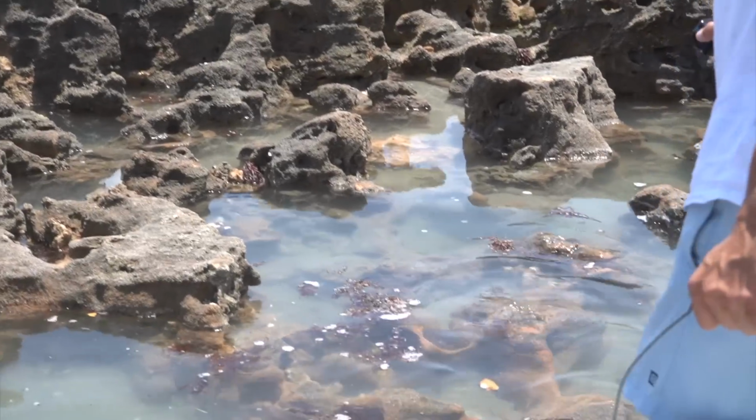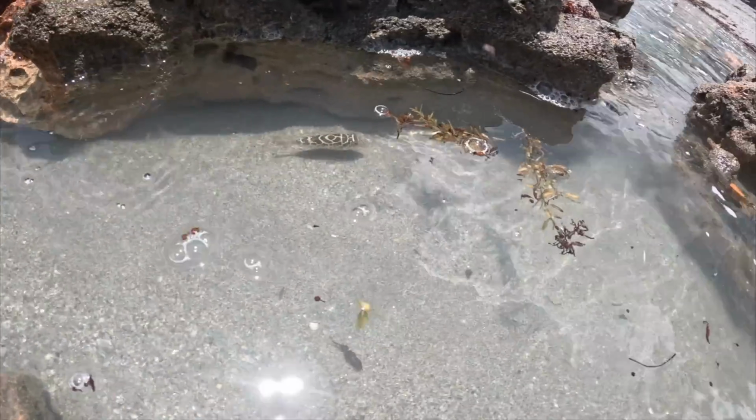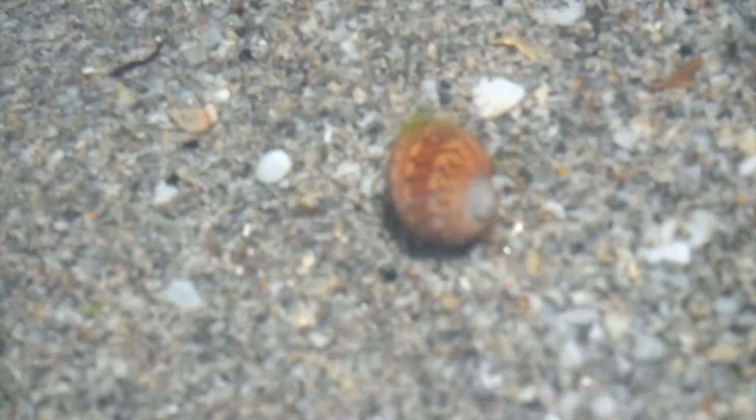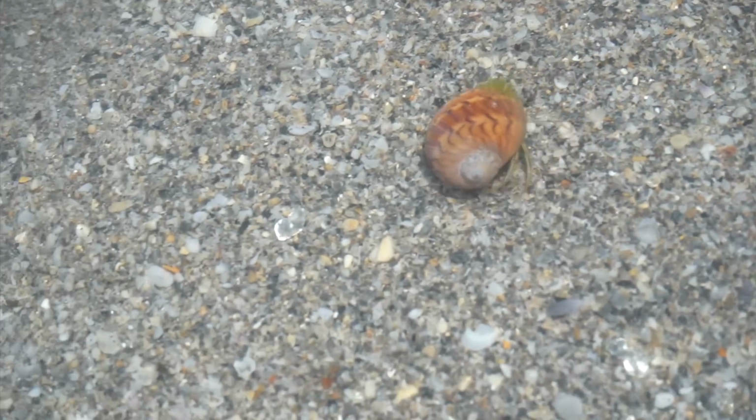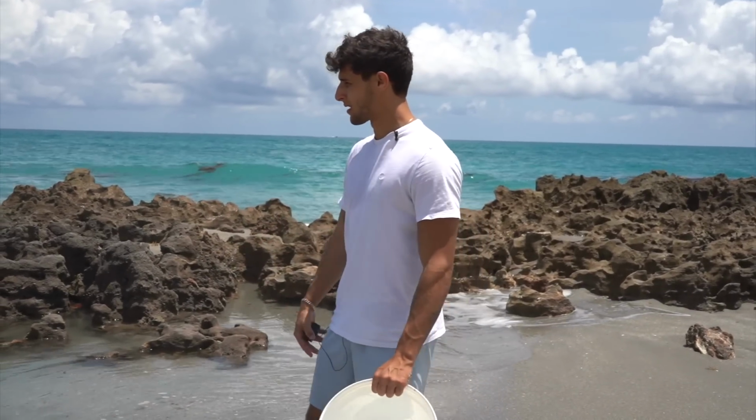Our 2 puffer fish and hermit crab are going back. There they go. Look at it. There's one right there and another right here. And there goes our little hermit crab. He'll find a spot to hide. Puffer fish and hermit crab are back in the tide pools. We ended up releasing them, like I said.